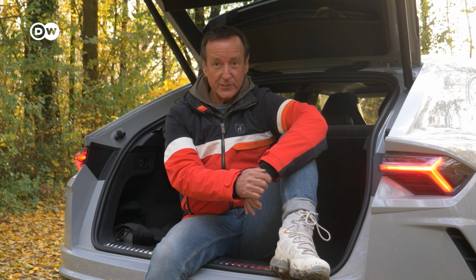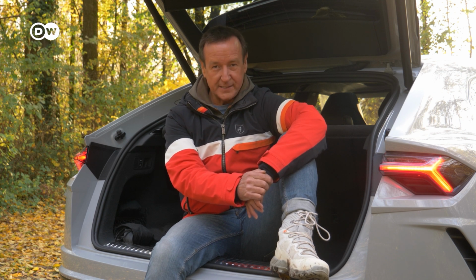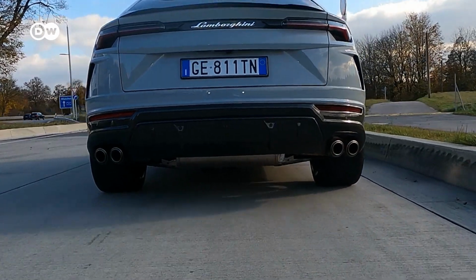My personal conclusion. The Lamborghini Urus is not as off-roadish as a Range Rover, not so much made for everyday use as a BMW or an Audi, and not as luxurious as a Bentley. But it's harder, faster, meaner and hotter than all of them.